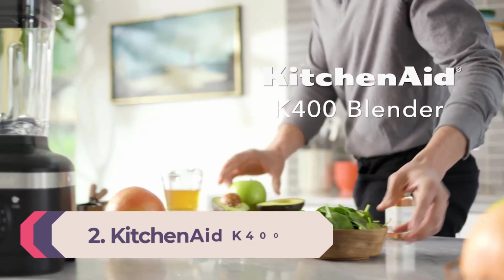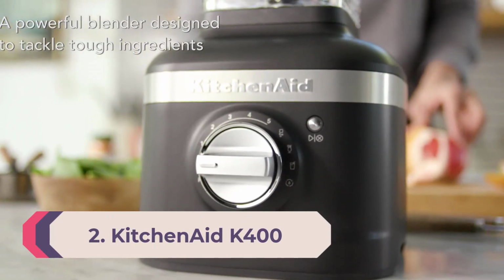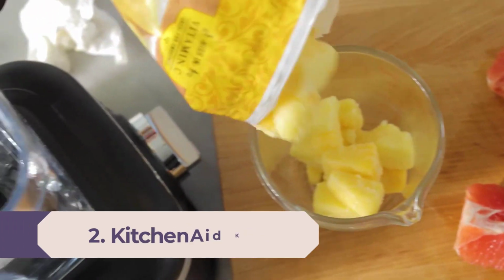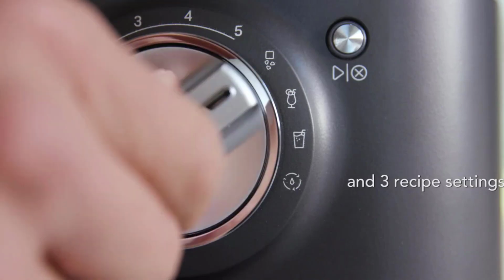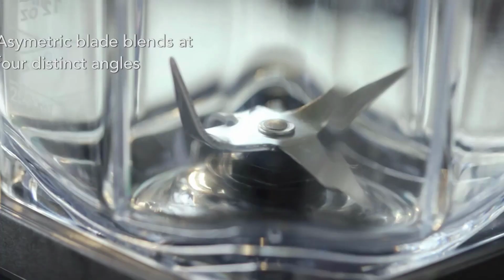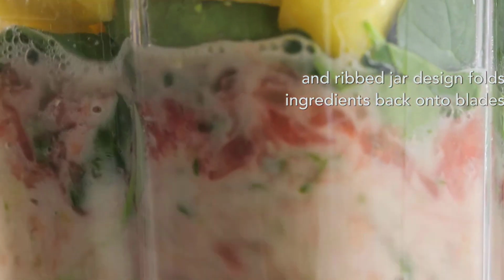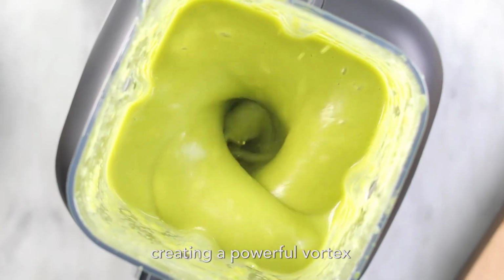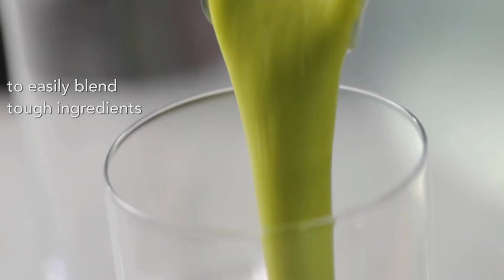Number 2. KitchenAid K400. If you don't want to spend that much, the KitchenAid K400 is a cheaper option with a similar performance when blending the usual smoothie ingredients, like berries and leafy greens. It's not as well built and has a smaller 56-ounce capacity, but it's quick to blend a silky smoothie, whether you're working with a small batch or making multiple servings.